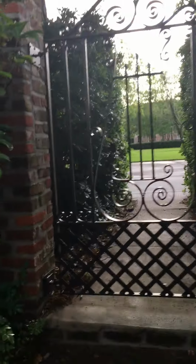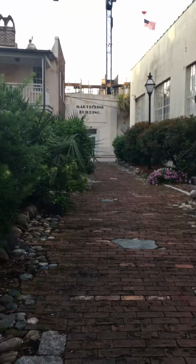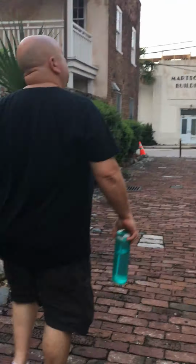Ooh, I like how they have that gate. Dad, here. How is that? Responsible for a lot of stuff. Because we're family. So this area, historical and downtown Charleston. So this house, what do you call this, apartment?